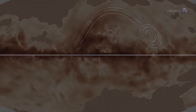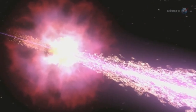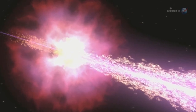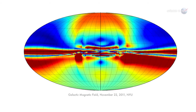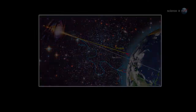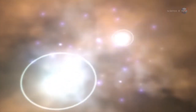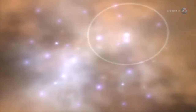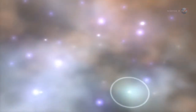Mapping these details is important. For one thing, notes Ferrière, it helps us understand very high-energy cosmic rays. These mysterious particles are deflected by the Milky Way's magnetic field. Tracing them back to their point of origin requires knowing that field's morphology. Also, adds Lawrence, magnetic fields have a strong effect on how clouds of gas collapse to form stars. So this is telling us a lot about star formation, too.